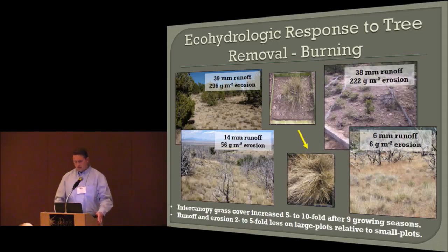What you see here are two different woodlands that were burned through prescribed fire. The two photographs at the top represent the different sites, and then there's a single interspace plot in the middle. And then at the bottom of those same two sites, 9 growing seasons after the prescribed fire, and you can see the substantial change in the herbaceous vegetation there that acts to disrupt or break up that process connectivity and limit the sediment availability. And then the picture in the middle at the bottom is the same interspace plot 9 growing seasons after the fire.